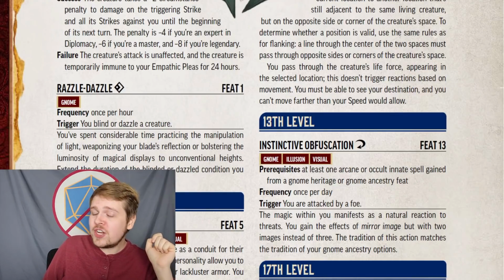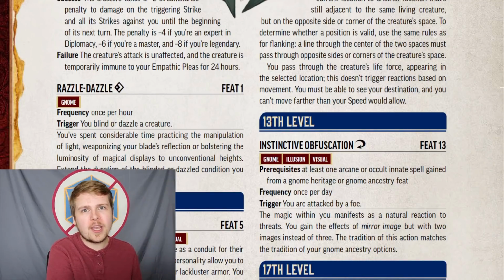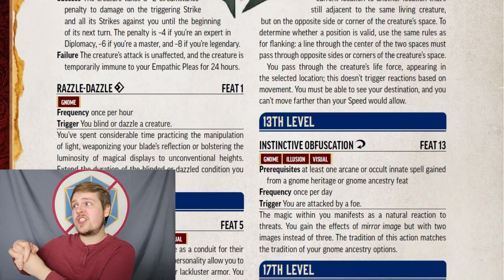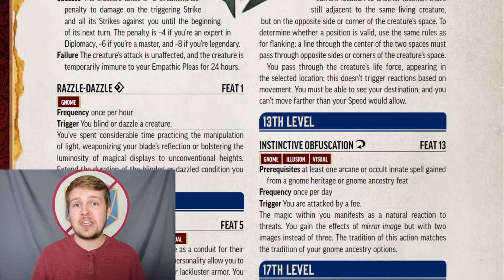Instinctive Obfuscation. As a reaction at level 13, you can only take it if you have an arcane or occult innate spell gained from your heritage or ancestry feat, and once per day when you're attacked, you can just gain the effects of mirror image. You only get 2 mirror images instead of 3, but you just get it. No spell casting, no spell slot, just really good.